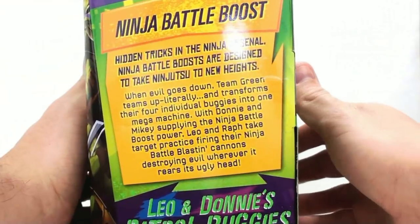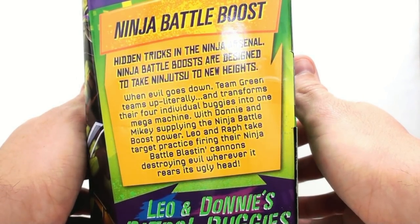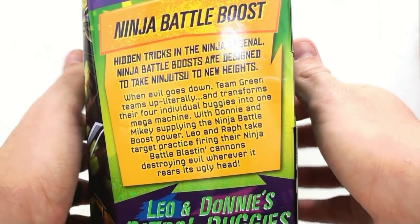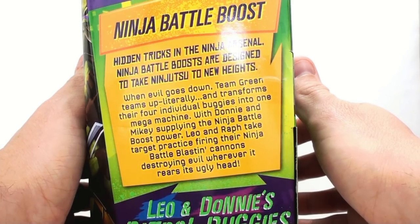But here you have the packaging. You got a little bio where it says, when evil goes down, Team Green teams up, literally, and transforms their four individual buggies into one mega machine. With Donnie and Mikey supplying the ninja battle boost power, Leo and Raph take target practice, firing their ninja battle blasting cannons. Wow. Destroying evil wherever it rears its ugly head.